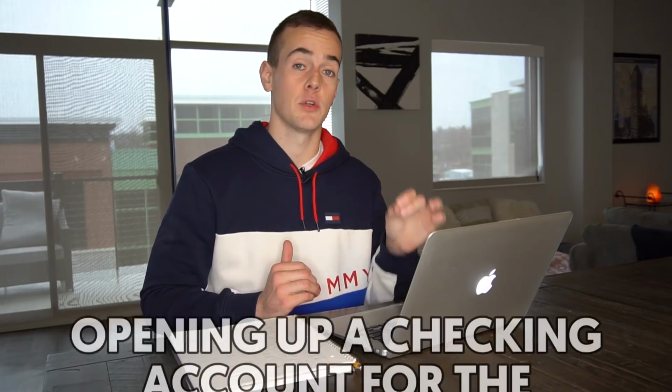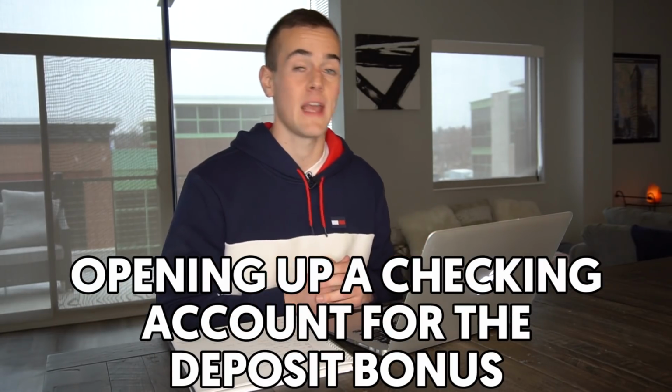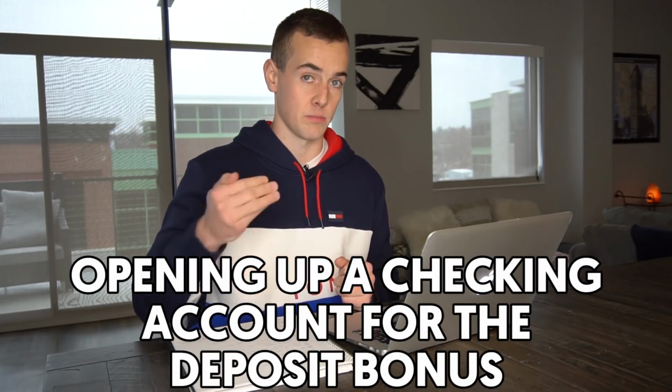Okay, method number 3, now we are in the category of completely free money. This is not found money that is owed to you or anything like that. This is literally free money that anybody can take advantage of. And this right here is the option of opening up a checking account and taking advantage of a deposit bonus.